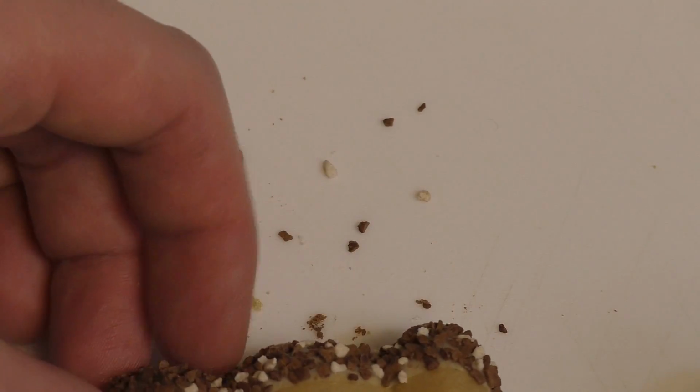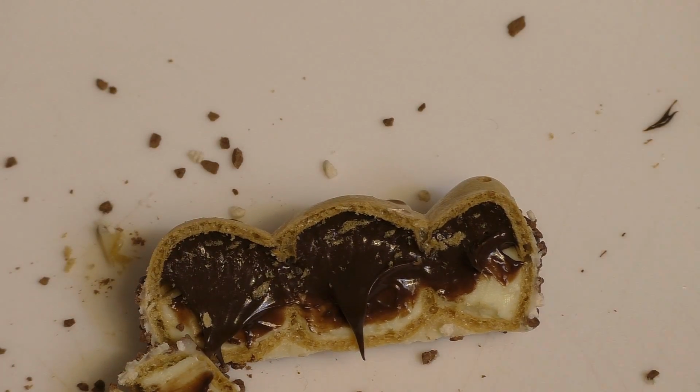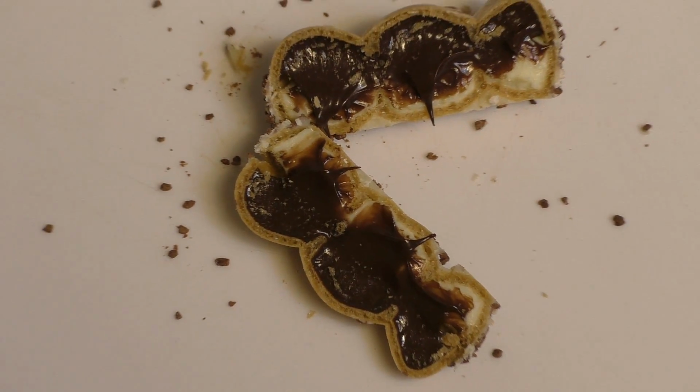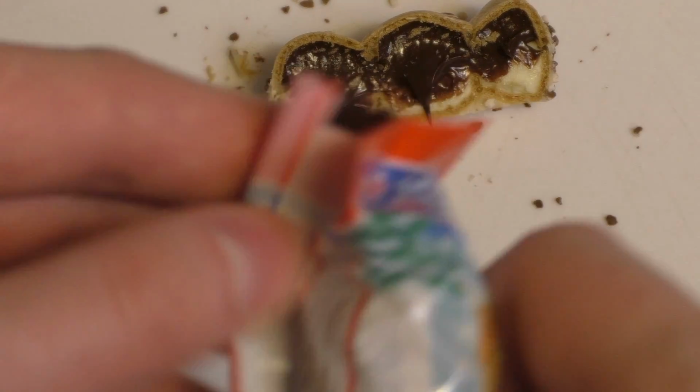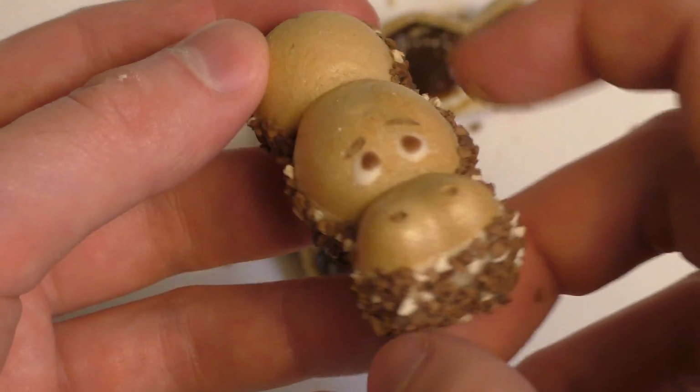And inside is this delicious cream filling. Here we go. And for those who are missing the old videos, also eating a little bit. So I want to make everyone happy. Let's eat the happy hippo.